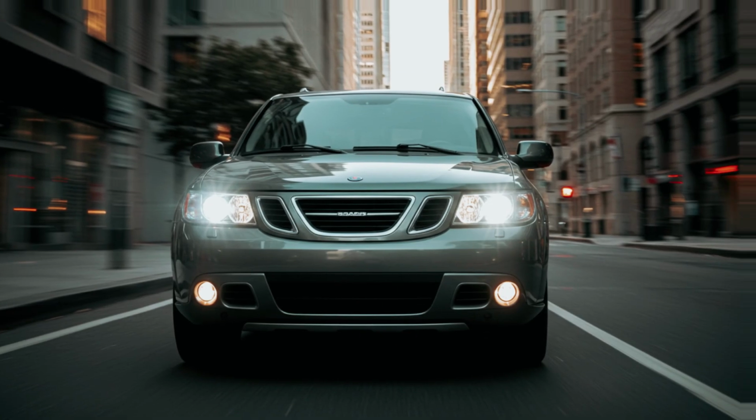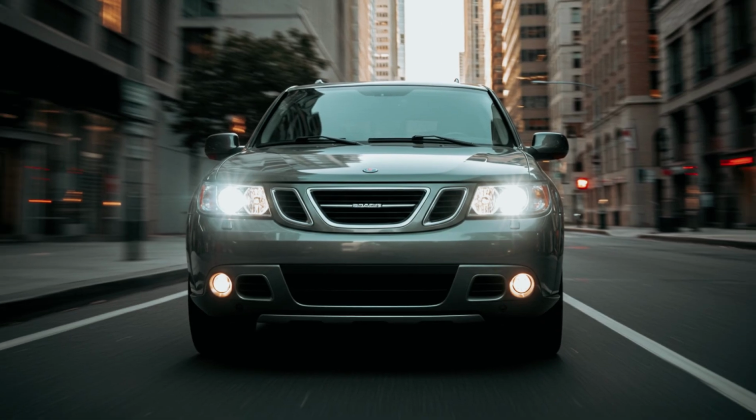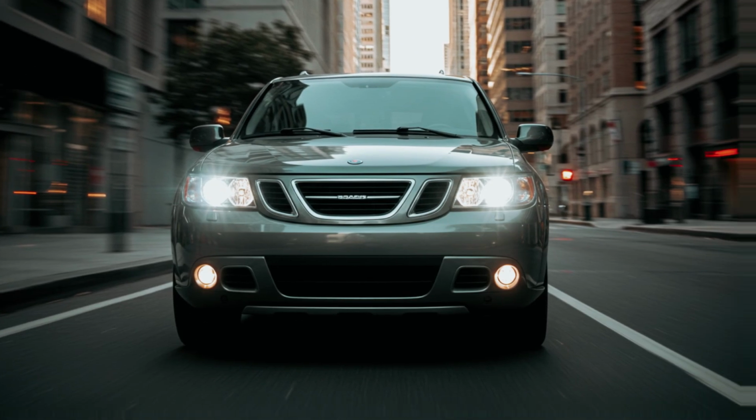Now that we know what this car represents on paper, let's peel back the layers and see what it actually offers in the real world. First up, the exterior. The 2009 Saab 9-7X makes its presence known with bold, sculpted lines that immediately set it apart from its more conservative rivals.